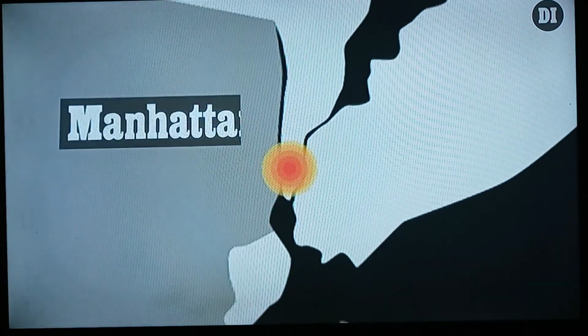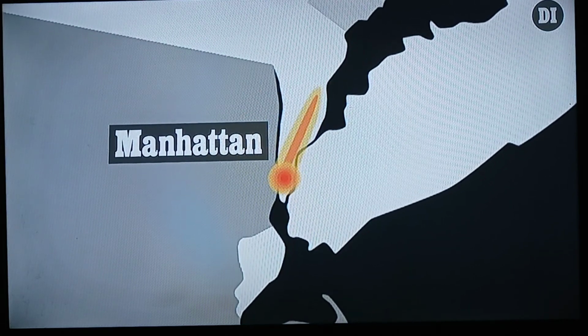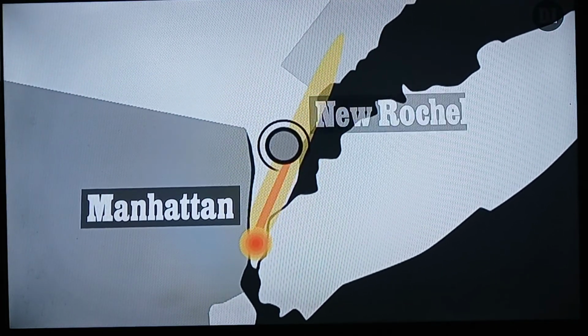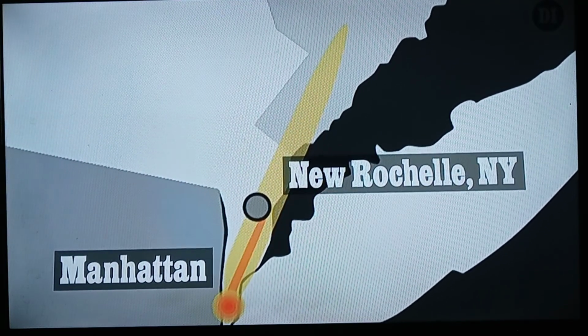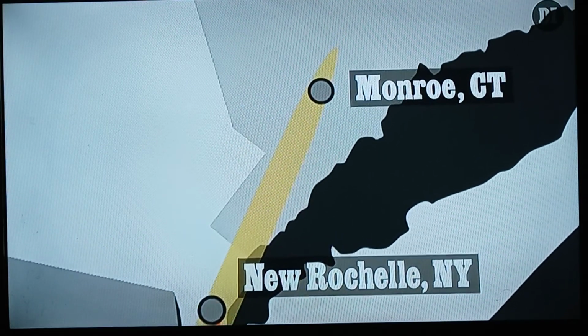Meanwhile, in the days and hours after the initial explosion, a plume of fallout travels in a single direction away from the blast site. The plume could, for example, settle up the eastern seaboard, leaving radioactive dust on everything in its path. The most radioactive region of the plume could reach about 20 miles to New Rochelle. A much larger but less radioactive region of the plume, known as the hot zone, could extend about 60 miles north to Monroe, Connecticut.